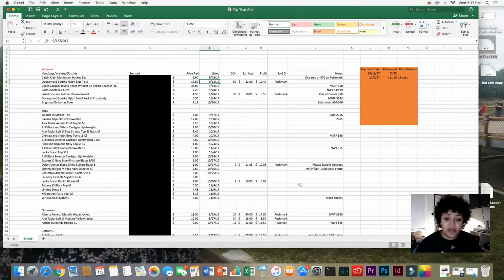So over a month. The goal is to keep your inventory moving. You want to do 30 days or less. I want to do 30 days or less. And I just automatically assume every month has 30 days because I don't want to deal with figuring out what has 30, what has 31, all of that.